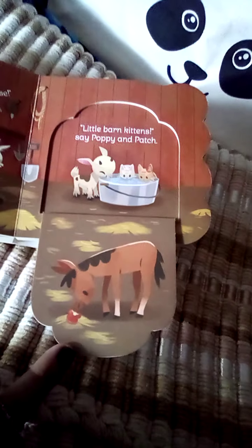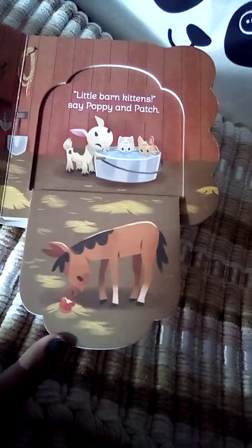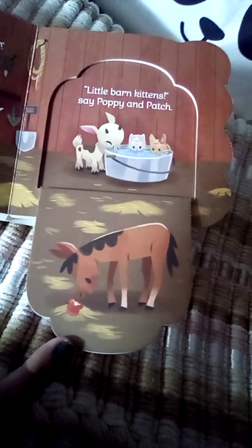The kitty cats were looking for hay, so they found the hay. And they were hiding, and there was a little pot, and they were drinking water, and they were saying, yay, meow, meow, meow. There's a horse? And there's a little pony there, too. A pony. Yes.